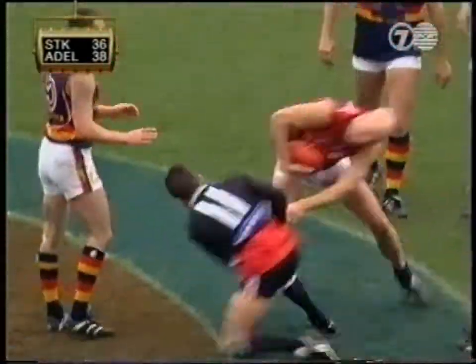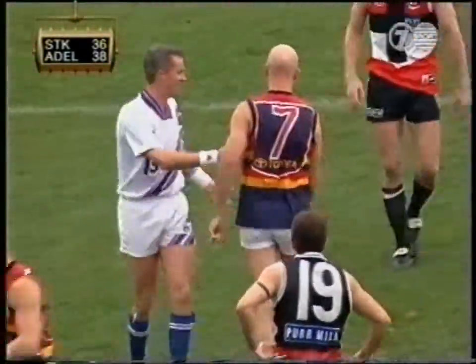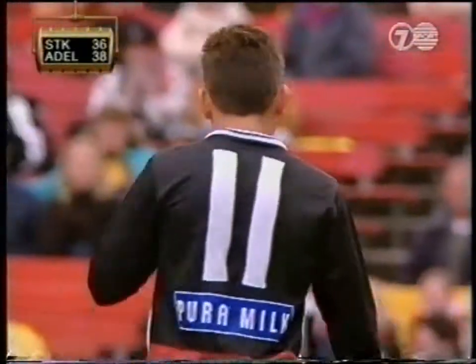Mitchell doing the tackling on Smart. Smart getting angry, there's no doubt about it. He's got something to say to the umpire, but eventually settles down and gives the ball back. Well done by Nigel Smart, though.